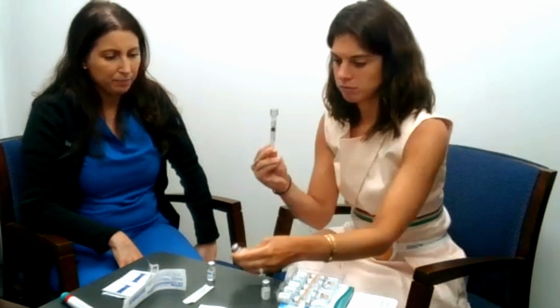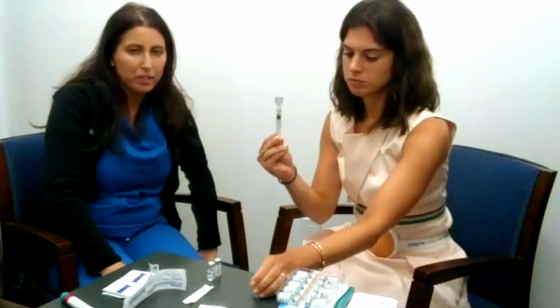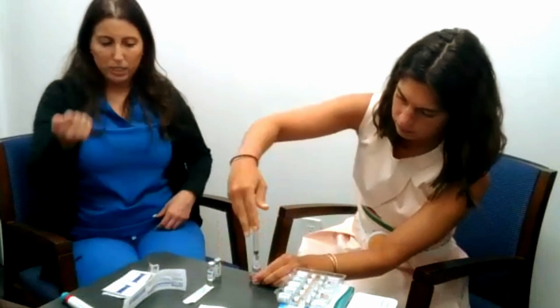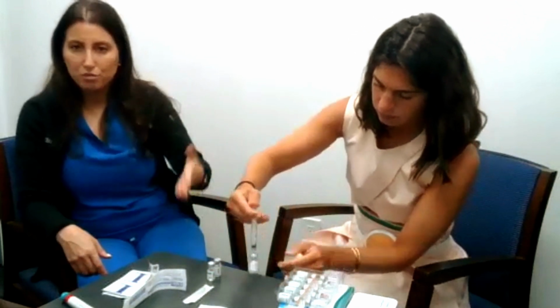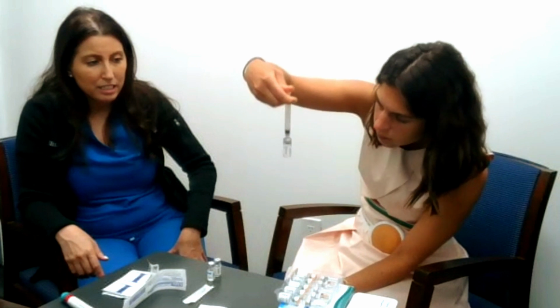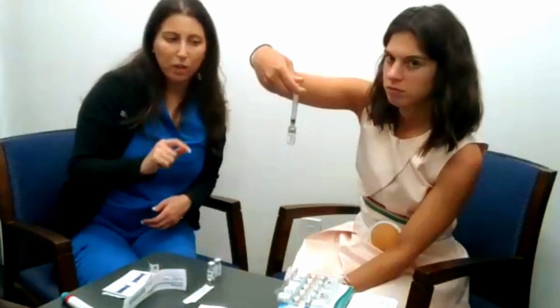Perfect. Since we're doing 2 powders, Agnes is going to go into the second powder and do the exact same thing. If your dose was only 1 powder, you would stop at that point and skip to the next part. If your dose was 3 or 4 powders, you'll continue until you reach the amount you are prescribed. It doesn't matter how many powders, you're always concentrating it in the same amount of liquid.